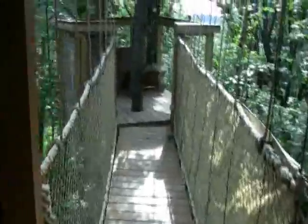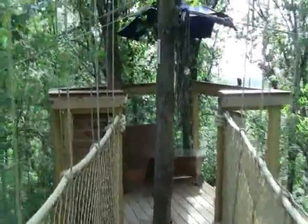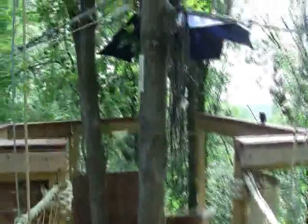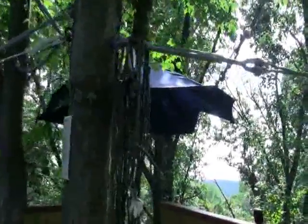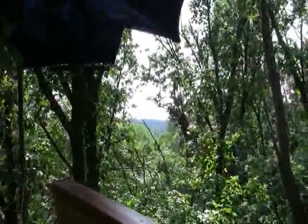Open the latch here. Okay, so safety first. You close this side so people don't fall out, and that side you open, and you got the bridge going out to the shooting and zip line platform. And there's that umbrella you saw a little while ago. And as you come up here, I got a vista going way out to the mountain line over there.